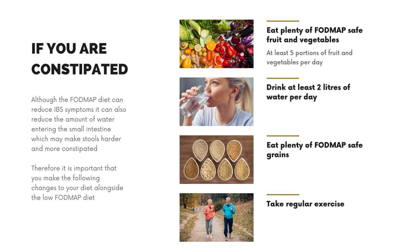They must eat plenty of FODMAP safe grains. So things like brown rice and oats are ideal for somebody with constipation, just to help bulk up those stools, make them softer and make them easier to pass.